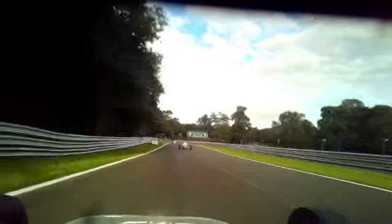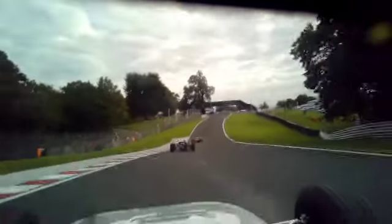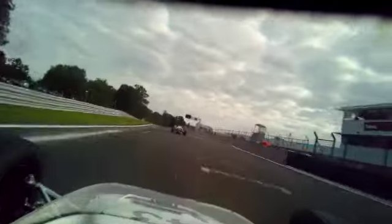The car's running well, and I really think there's a chance for me to get past George and maybe have another go at Ben. I'm pushing on, I just need a few more laps, but inevitably that's the end of the race.